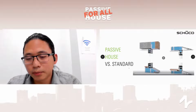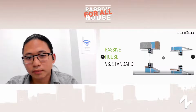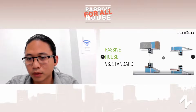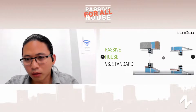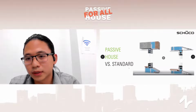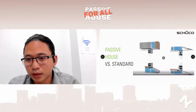What we have here is a comparison between a passive house detail on the right side and a typical non-passive house window detail on the left side. On the passive house detail on the right side, I'd like you to notice how the insulated areas on the wall sections and the head of the sill are almost perfectly in line with the thermal break of the window frame and the triple pane IGU. This creates an uninterrupted and continuous thermal break between the interior and exterior of the building, which is one of the key targets in passive house design.